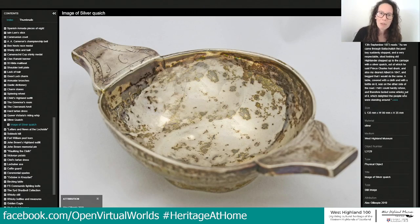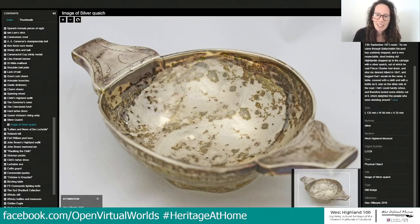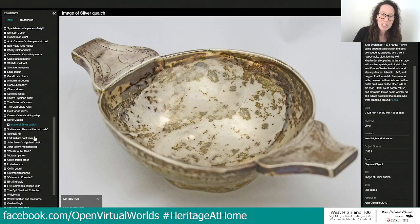We have a few things in the pipeline, including some virtual reconstructions as well. It'll be interesting to see what happens in the next few months. And yes, I hope to be doing quite a lot of digitization up in Fort William.